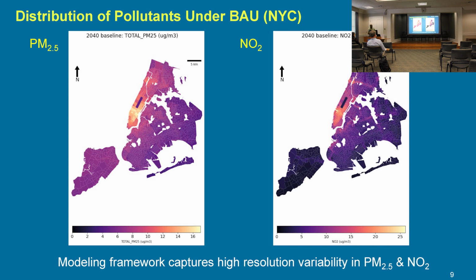So what this shows is New York City looking at 2 different pollutants, fine particles on the left and nitrogen dioxide on the right. And what it shows is our modeling framework, which was able to estimate air pollution in the city for these 2 pollutants in a fairly small, granular fashion. Basically, we divide the city into about 2,000 or so census tracts. That's the number of tracts we have in New York City. We're able to estimate air pollution in every tract, and that's the level of detail we have in the modeling.